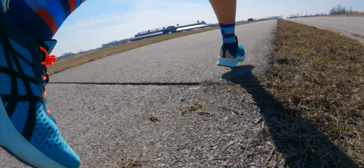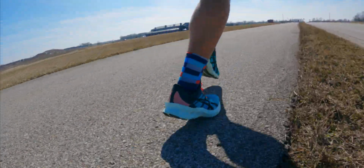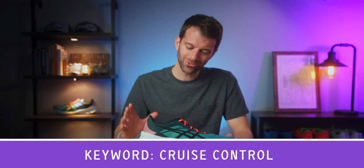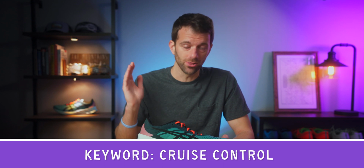Okay, now let's talk about performance of this shoe. This is probably what a lot of people are interested in hearing about. Speeding up and slowing down, there's definitely a lot of give. I don't think these shoes are really for doing short intervals, definitely not for track work. If I had to come up with a keyword for these shoes, I would call them your cruise control shoes, because these are the shoes that you want to wear when you're going to get up to a speed and just stay there for a long time.